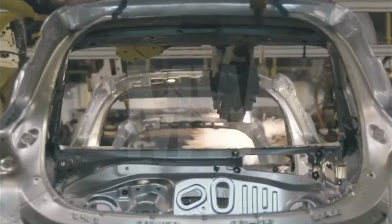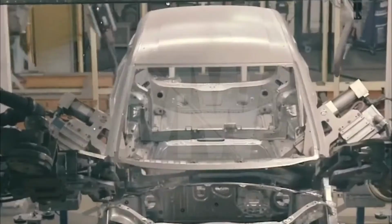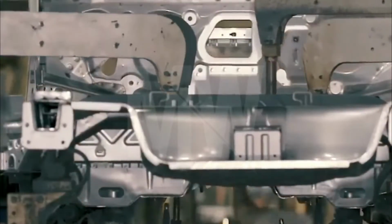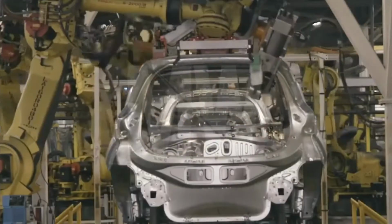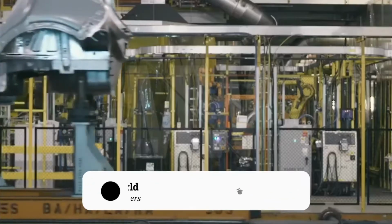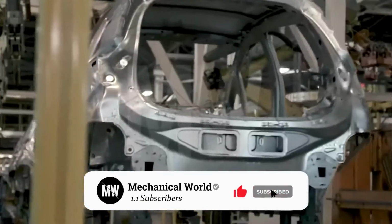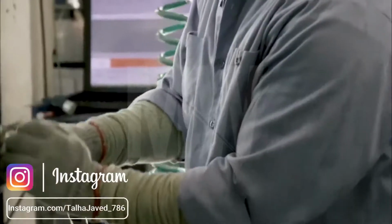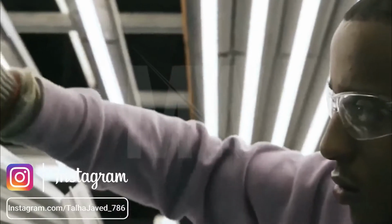First, we will watch how several parts of the body are manufactured. Now the robots assemble several parts of the car body. The body is moved to the next station, where various robots weld a few spots, leading the body to take its specific shape. At this stage, the body passes through the inspection area to test its quality and safety level.